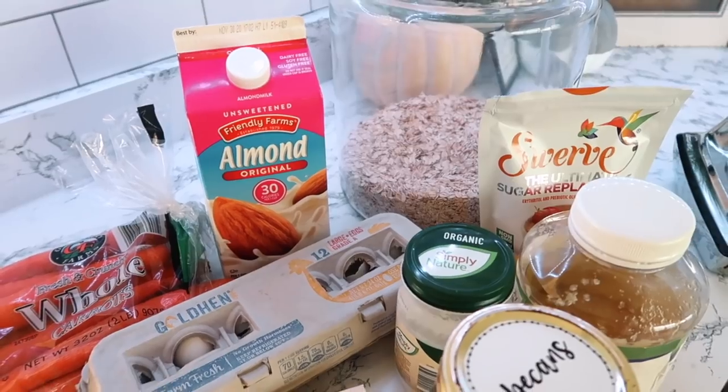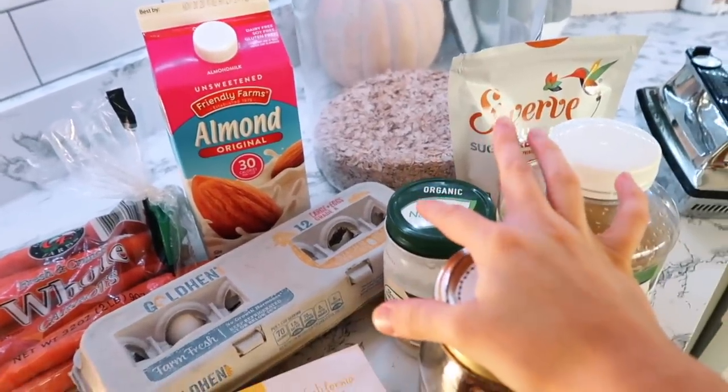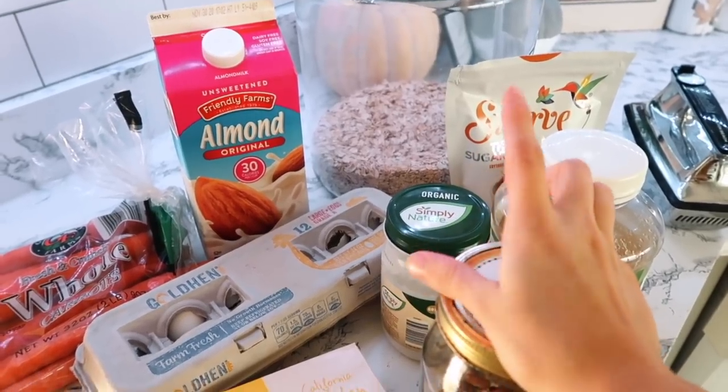This may or may not be my second one of these, but these are so incredibly good. The next thing that we're making is some baked oatmeal, but with a real twist to it. So it's carrot cake baked oatmeal.